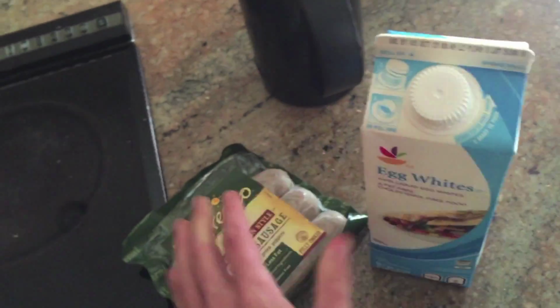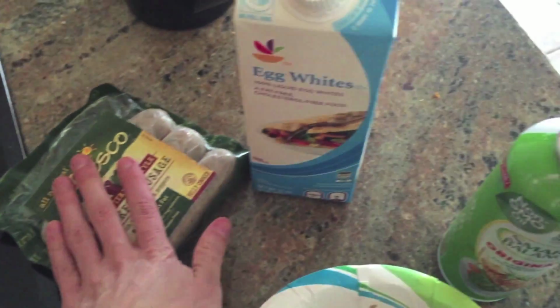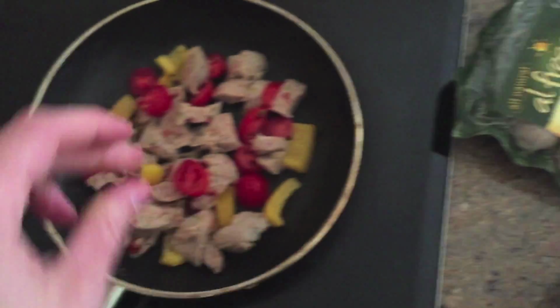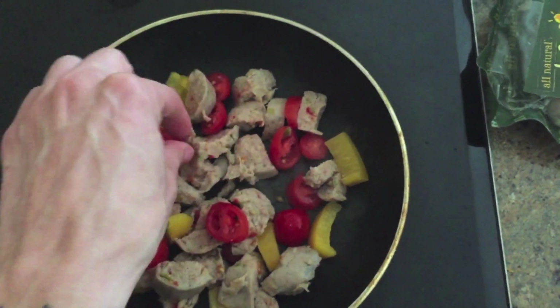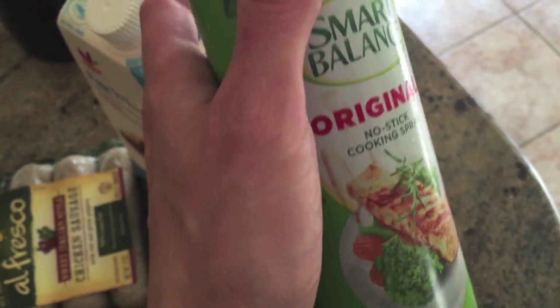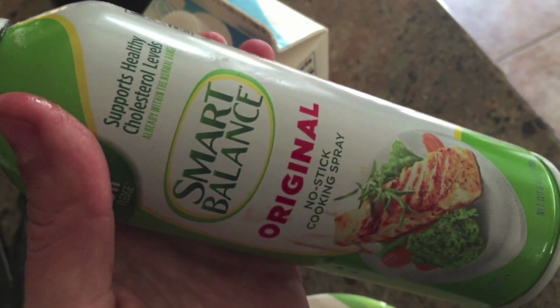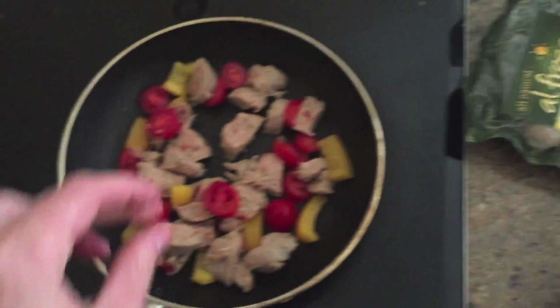So that makes this meal have about 40 grams of protein in it, and only 2 grams of carbs if you're not counting the veggies, which I'm not, and 7 grams of fat. These sausages will probably let out a little bit of fat and grease up the pan for me. I just keep this, if it's not enough to keep the eggs from sticking, I'll use a spritz of this, but I'm probably not going to use this today because I think these sausages have enough fat.